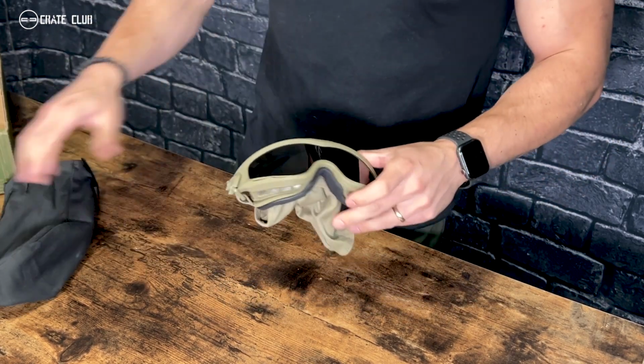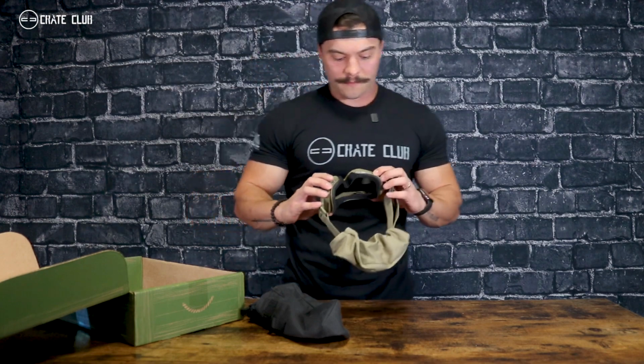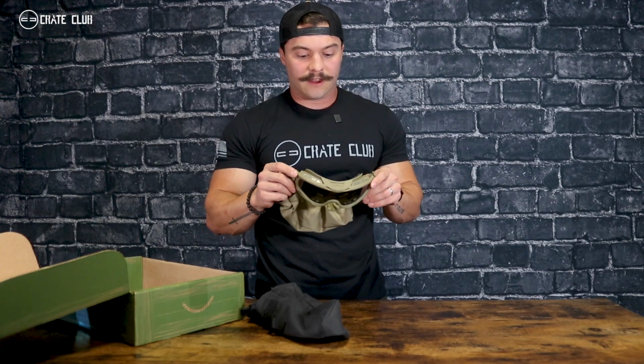Goggles from Wiley X. Talk about tactical, this is the definition of tactical. I don't think that you're gonna be mowing your yard in these bad boys. You can if you want to. They've got vents for great ventilation. They're very, very comfortable. It's got padding on the inside. Crazy visibility. You can see left, right, up, down.